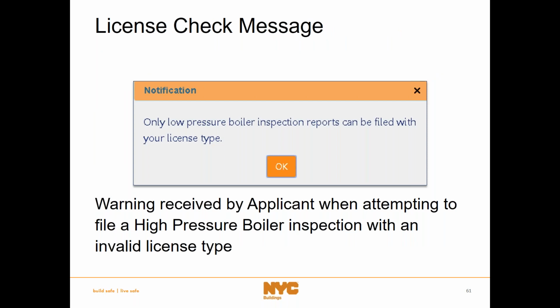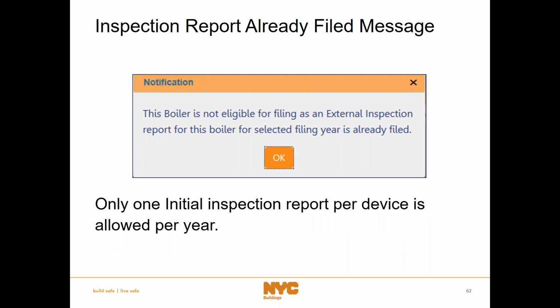If you attempt to make a filing that is not applicable to your license type, you'll get a message. This message shows that only low-pressure boiler inspection reports can be filed with your license type. As we mentioned earlier, only authorized insurance agency inspectors can make filings for high-pressure boilers. Also, only one initial inspection report per device is allowed per year. So if a report has already been filed and accepted by the Department of Buildings, you'll receive a notification that you're not allowed to file another report.